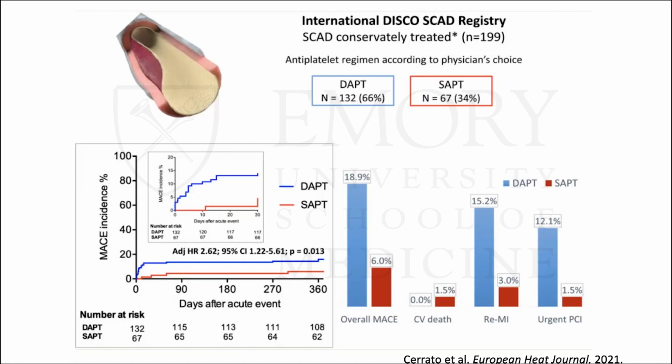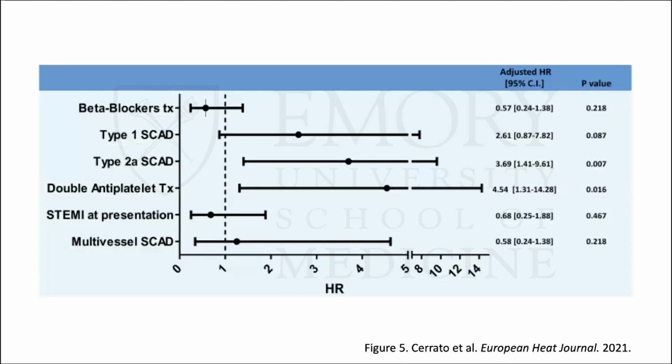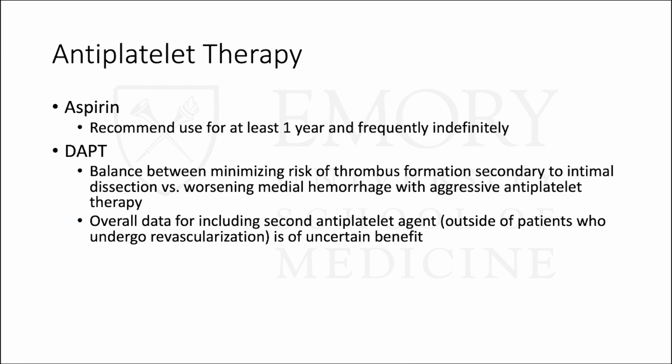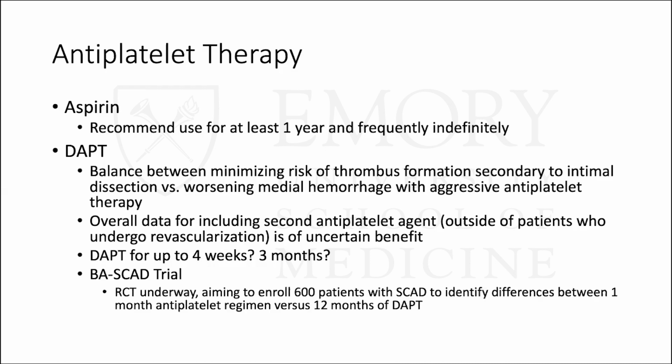And this was largely owing to an increased risk of recurrent MI or need for urgent PCI. So the independent predictors of MACE at 12 months follow-up, again, were dual antiplatelet therapy and also patients who had type 2A SCAD specifically. So I think the overall data for including a second antiplatelet agent, outside of patients who undergo revascularization, is of uncertain benefit. There have been recommendations for DAPT for up to 4 weeks, for 3 months, 3 to 6 months, DAPT for a year. But we don't have a lot of great studies underway. There's one that's currently enrolling, the BA SCAD trial, trying to identify differences between 1 month of an antiplatelet regimen compared to 12 months of DAPT.